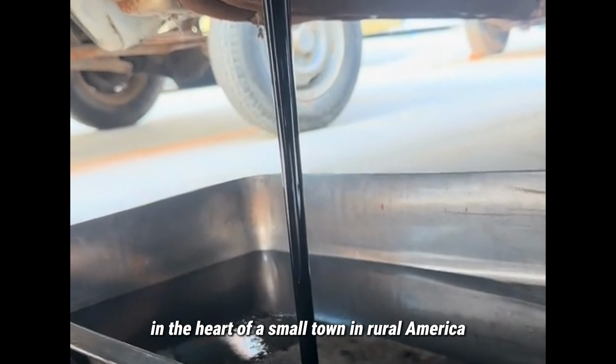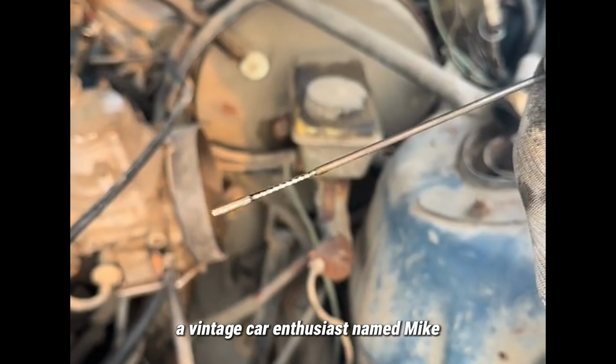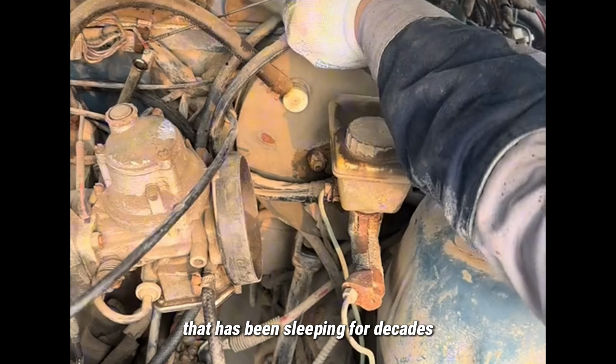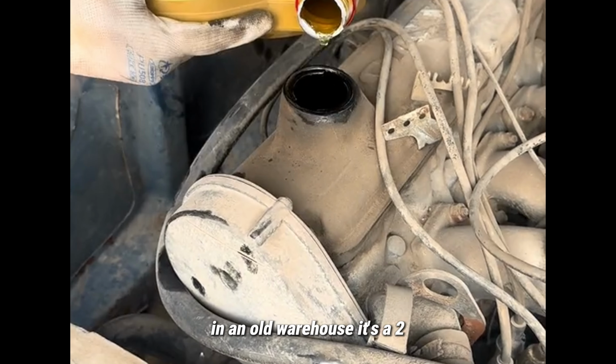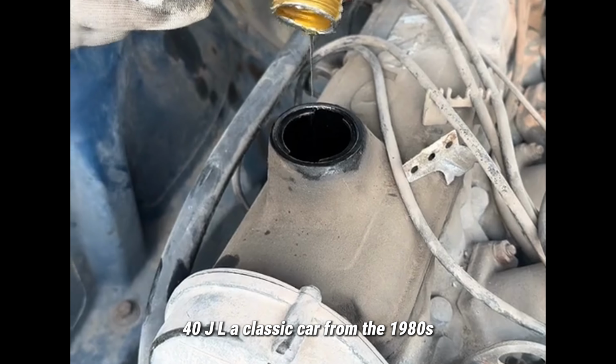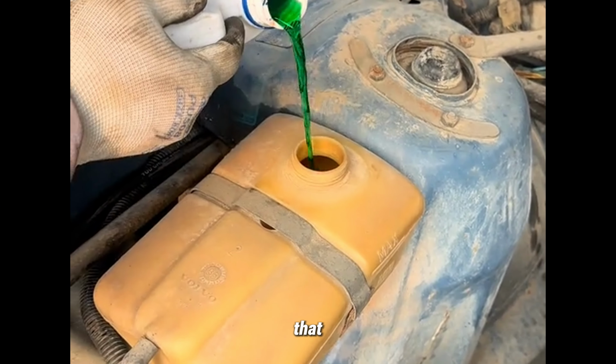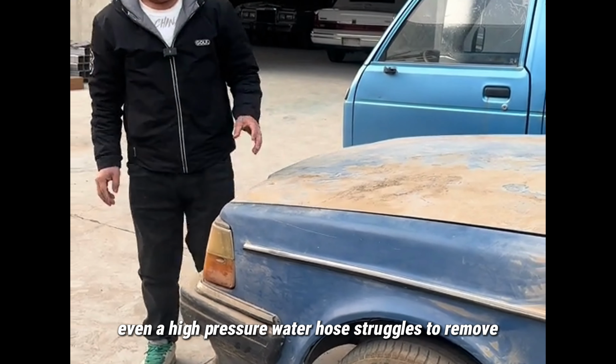In the heart of a small town in rural America, a vintage car enthusiast named Mike has unearthed a treasure that has been sleeping for decades in an old warehouse. It's a 240 GL, a classic car from the 1980s, coated in a thick layer of dust and grime that even a high-pressure water hose struggles to remove.